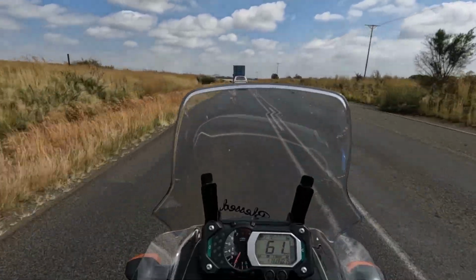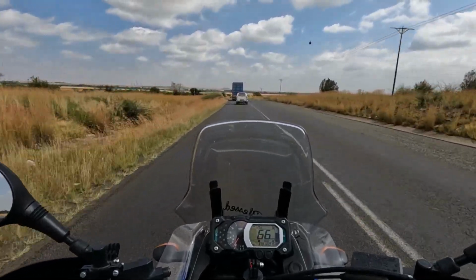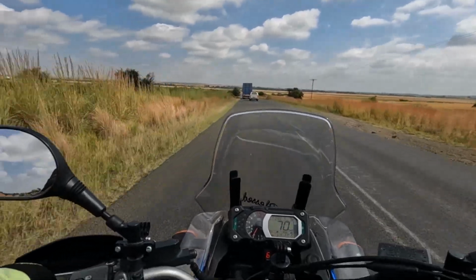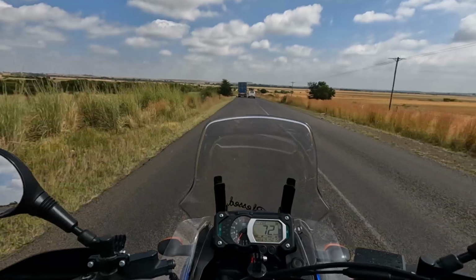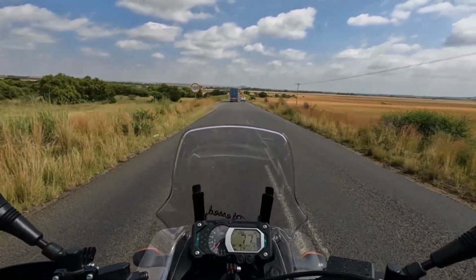Alright, so I'm on the R700 already. Less than 50 kilometers to go to Soutpan. I am going to a little restaurant there to have a breakfast. I will see you when I get there.